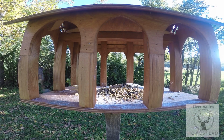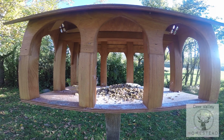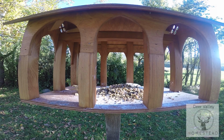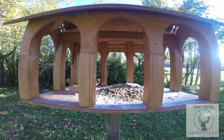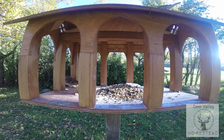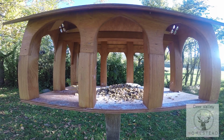I think, although I'm not sure, they might be house sparrows, but bird identification is not one of my strong points. I built this little birdhouse last year. I can't remember where I found the design. It's maybe on YouTube, so it's not an original, but I saw it and I thought it looked cool, so we made one for ourselves.